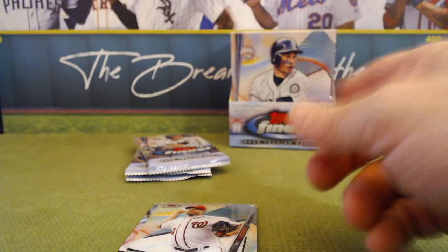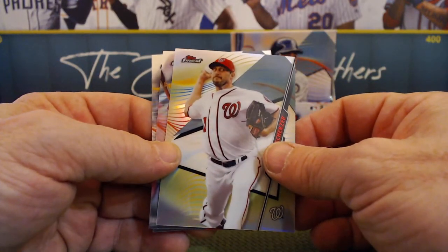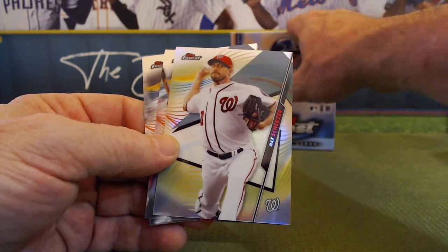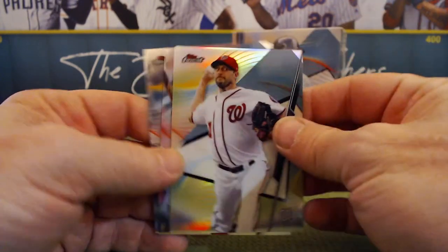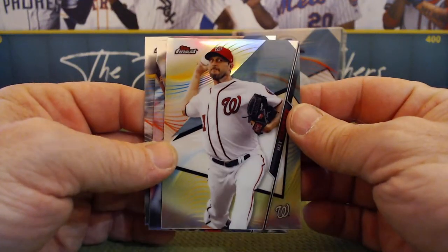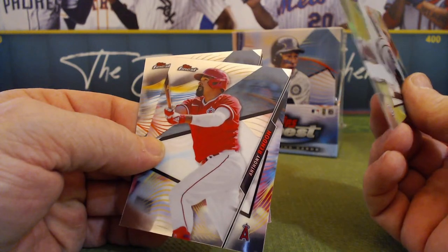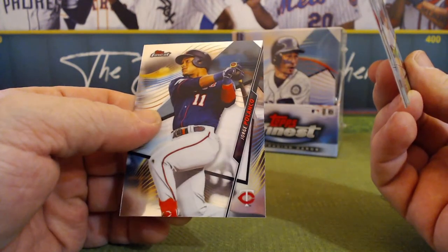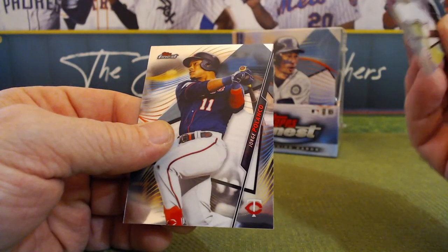I guess, guys, it doesn't matter. Chances are, if you go to a local hobby shop, you're going to be buying the box. You wouldn't be buying a pack out of that. But if they do open packs up, grab that first pack, guys. There's a Rainbow Foil Max Scherzer. There's an Owen for Angel. There's an Anthony Rendon, freshly over to the Nats. Or Angels, I should say. And Jorge Polanco for the Twins. And that's Kevin.